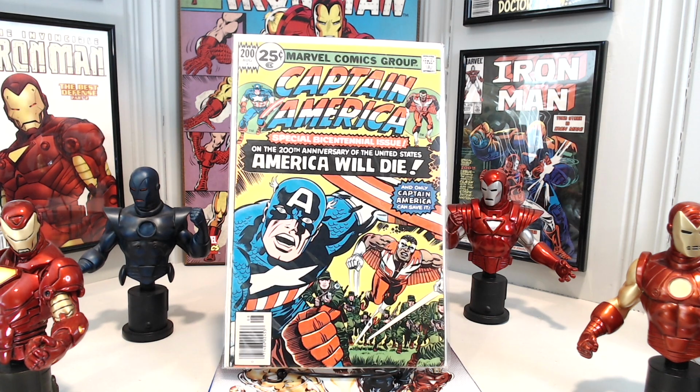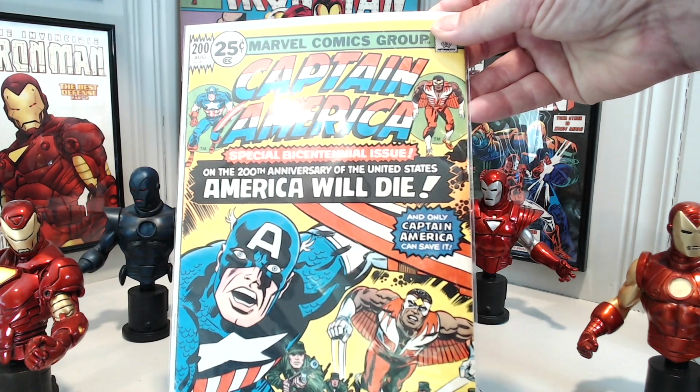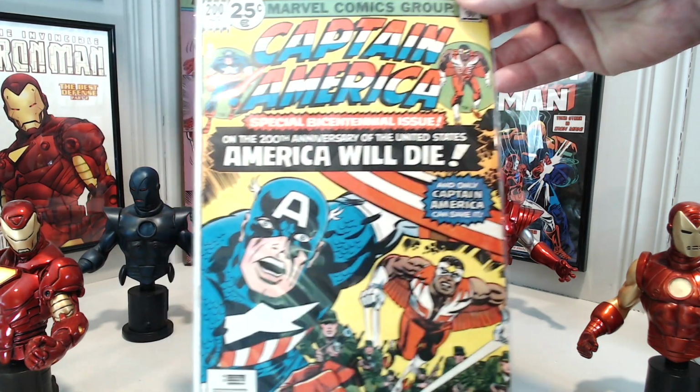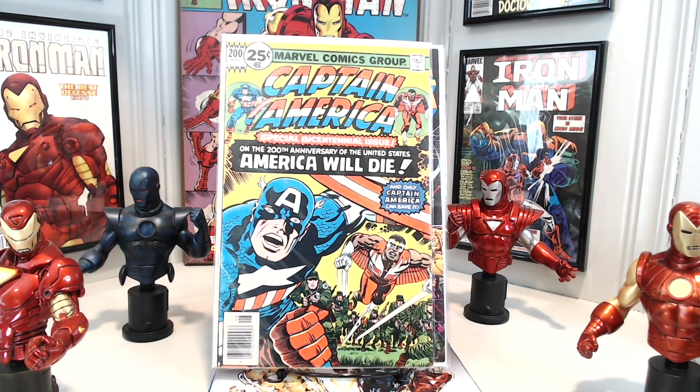Bronze Age, 1970 to 1985. This is Captain America number 200, published in 1976, cover by Jack "the King" Kirby. This comic, of course, came out in 1976, and I distinctly remember having this comic as a kid. But I also remember cutting this comic into absolute shreds. I mean, look at these corner boxes. Look at those characters right there. Fantastic Kirby art, perfectly proportioned, and begging, my friend, begging to be cut out and put on stands.